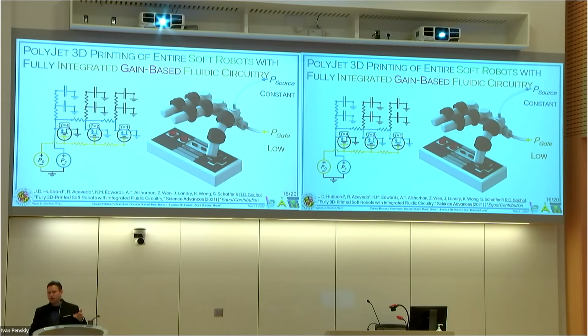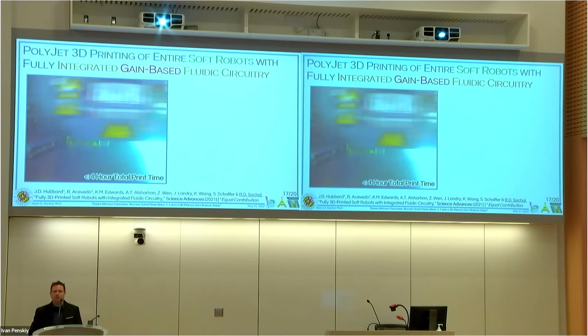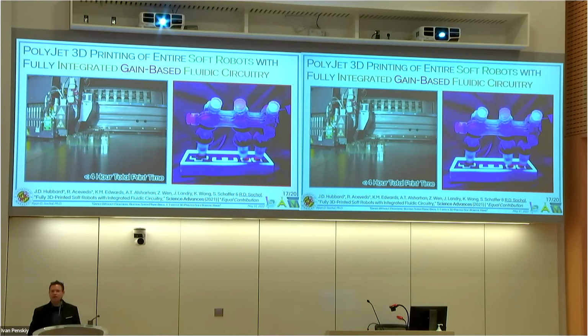And then if you move to a medium pressure, now he starts running. And then finally, if you go to a high pressure, it's enough for all of the fingers to actuate and he's able to jump. And so this is showing the printing process for this one. It was about 3 to 3.5 hours, but we're just under 4 hours, depending on how much you're printing. And then this is what it looks like after the support material has been removed. And obviously we add a little black light for fun.